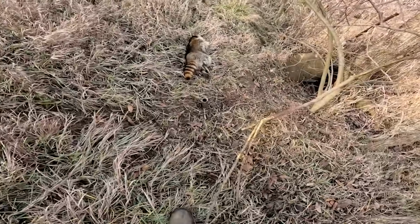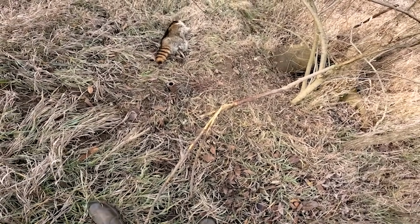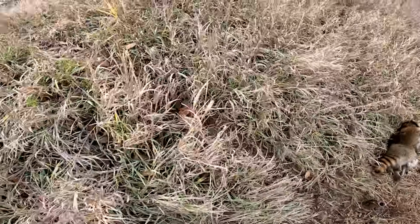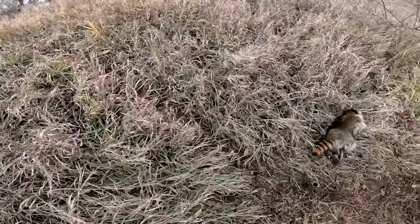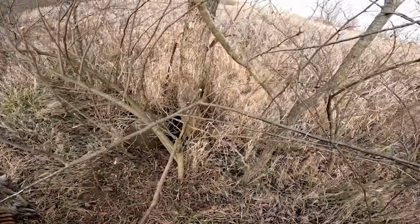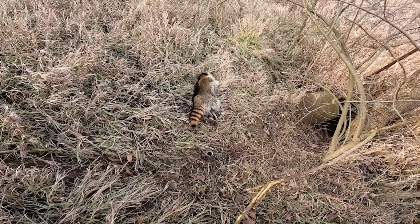I got it reset. You can see where he got up in the tree right there and spent a little time climbing. But you can see that trail just goes right up over there and right down past that culvert and around that tree, and you can see where that trail goes right out through there. But a nice coon, and we got a reset.